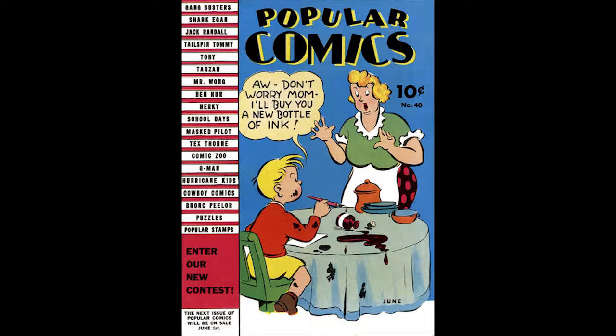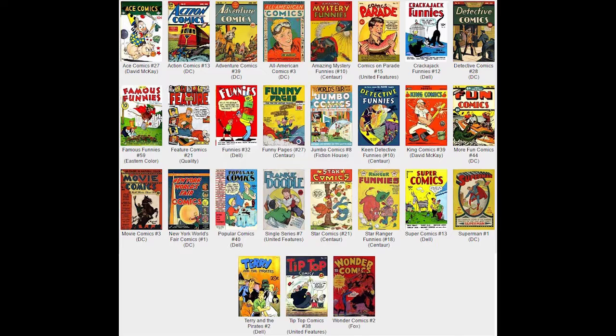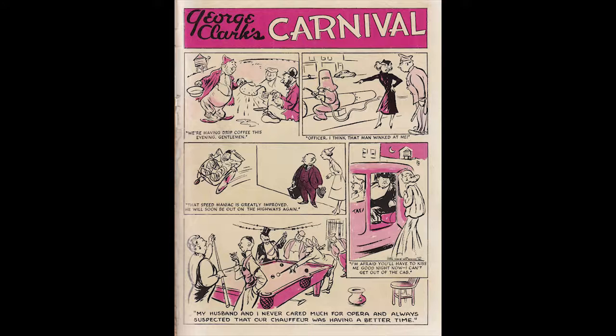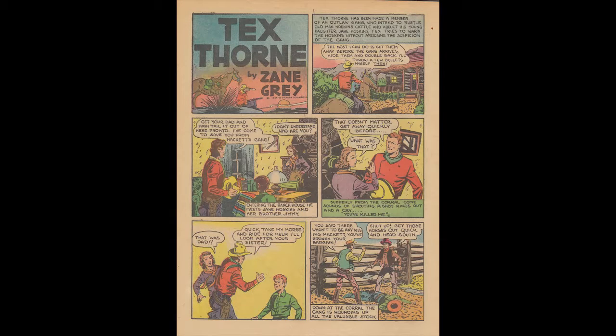Popular Comics number 40, June 1939, published by Dell Comics. It went on sale May 2nd, 1939. There is a Mile High pedigree copy of this book. Tex Thorne is a 4-page strip drawn by Al McHale, also known as Albert McHale, and this features the characters Tex Thorne and Jane Hoskins.